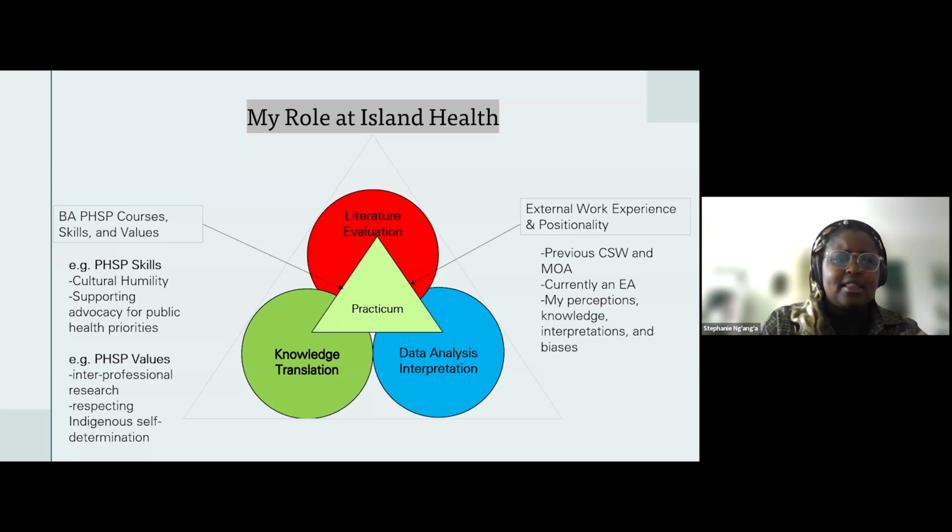And then on the left side, these are things that also externally contributed to my practicum. So public health and social policy skills, such as cultural humanities and supporting advocacy through public health priorities. And some values, interprofessional research, and respecting Indigenous self-determination as well. Mind you, these are just 2 of the many that contributed to my practicum.